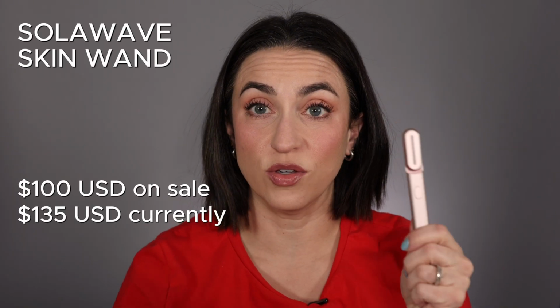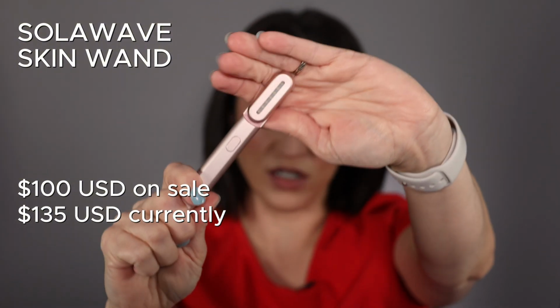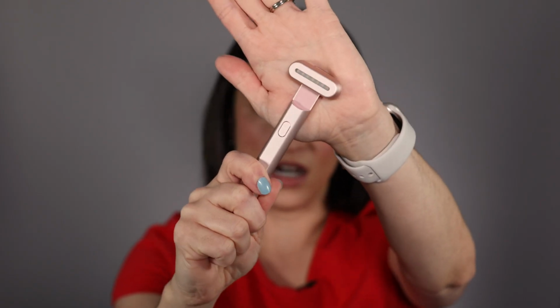Now I do want to give you one more option that I said is going to be your most budget friendly, and it's just a totally different delivery method. Depending on when you buy it, for around the $100 mark, you can get a Solawave wand. So that is what this is. It looks sort of like a toothbrush. The head of it here is where your red lights are. It's got vibration, heat.